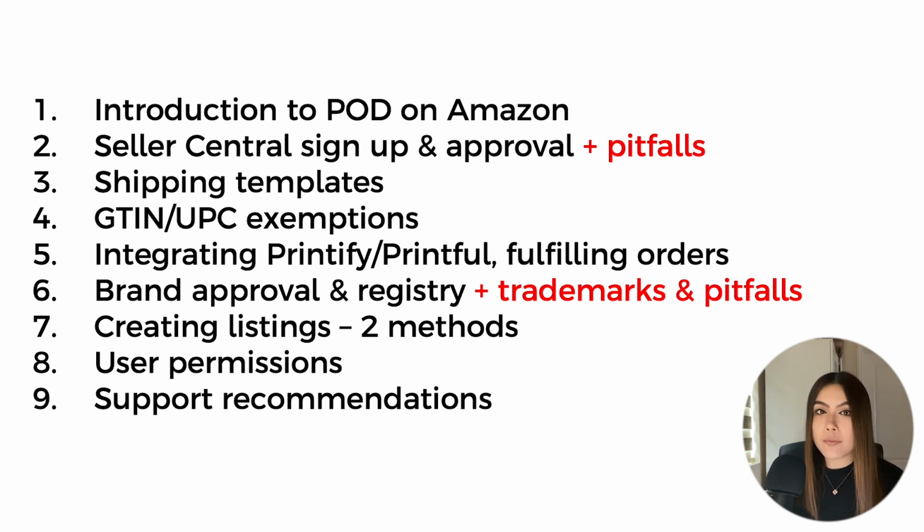No, you cannot sell POD on Amazon Seller Central for 100% free, okay? You can get free organic traffic from their marketplace, as in you don't have to pay for advertising to get traffic, but there will be mandatory costs associated with things like the seller account and brand approval and registry if you want to go down that route. Now, in my opinion, I think it's a worthy investment to gain access to the world's biggest marketplace, but if you are looking for a 100% free way to sell, this is not for you.